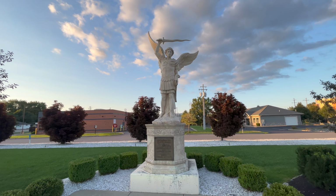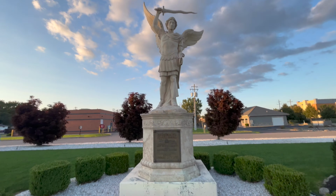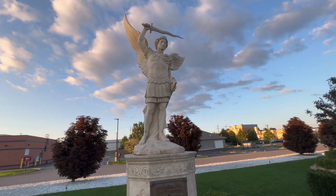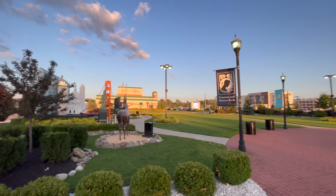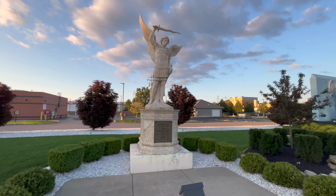So there's a statue here of Saint Michael the Archangel, and it's a symbol of law enforcement and military. So this is the last piece here in the park. There are other trees around that have symbolic value, but this is the park. Hope you guys enjoy. Check it out.